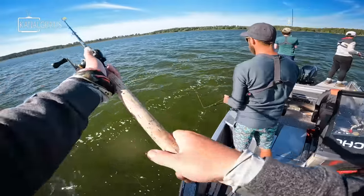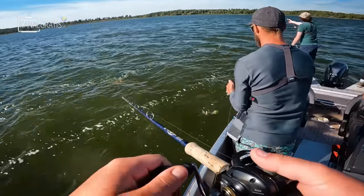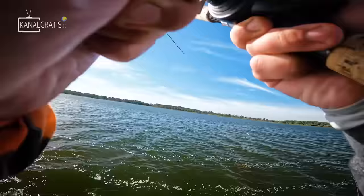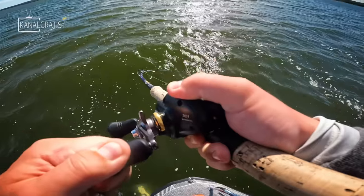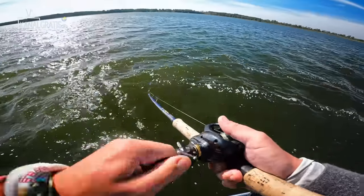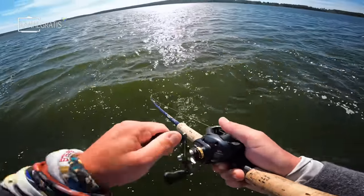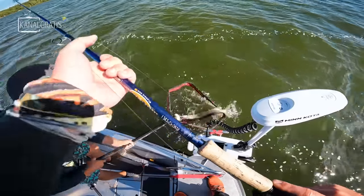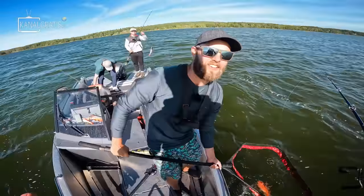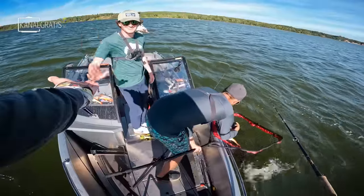Okay, let's continue drifting, see what happens. Both look away. There we go, pike for Mille. Oh, this is a nice fish. Nice fish, Mille. There we go on the big orange one. But what a take! Not extremely far away from a meter, I think. There we go. Yes, so nice. They're eating today, boys.